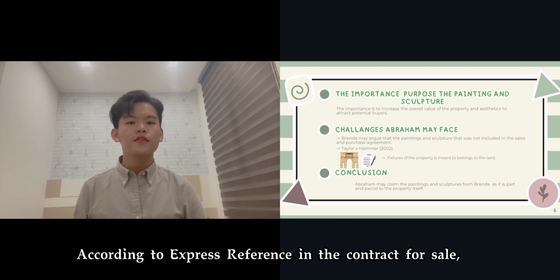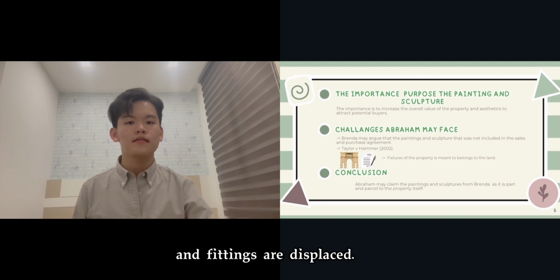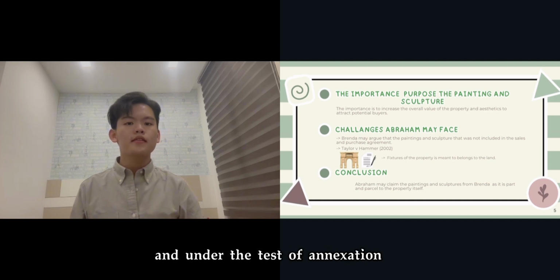According to the express reference in the contract for sale, if the ownership of the items is expressly referred to in the contract, then the rules concerning fixtures and fittings are displaced. So if the seller tells the purchaser that an item is going to be removed, even if it is firmly fixed to the property and under the test of annexation would be held to be a fixture.